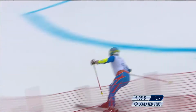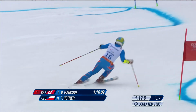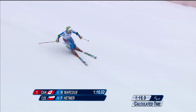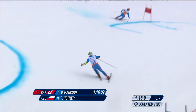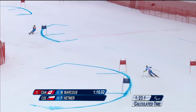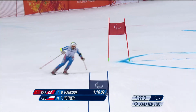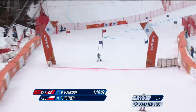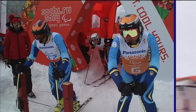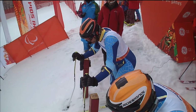Very difficult for the guide looking back if he then catches an edge. It's difficult to maintain the right line. Now Marcoux's time is certainly going to be the quickest of the first run. Hetman quite some way behind his guide. Remember, the guide has to be within 2 gates, and 13.8 off the pace. Hetman slots into 15th slot, 13.8 behind 129.82.